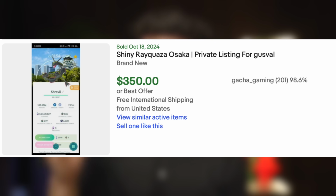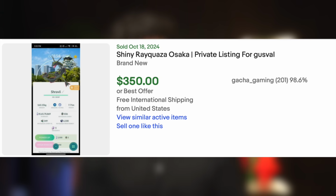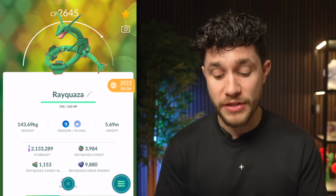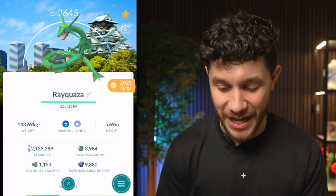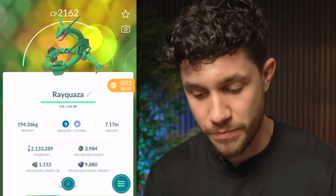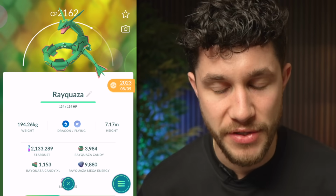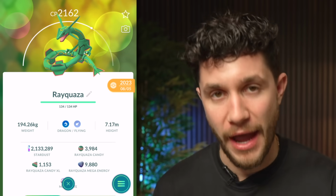Next is a legendary and a really great one. It is the 2023 GoFest Osaka background Rayquaza. This one shiny sold for $350 because, like with the Las Vegas catch cards, you could only get this during GoFest Osaka in 2023. I do have one right here. It's not a shiny. I actually have 3 of them. None of them are shiny, unfortunately. So still very rare, and definitely I'm sure somebody would pay for these. I'm not going to sell them, obviously. But it's crazy that the shiny version is worth up to $350, and that's, again, because you'll never be able to get this catch card background ever again.